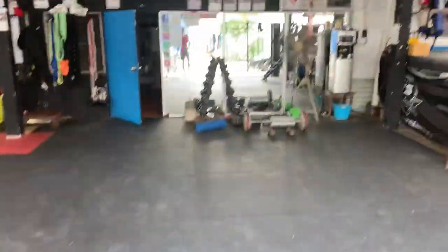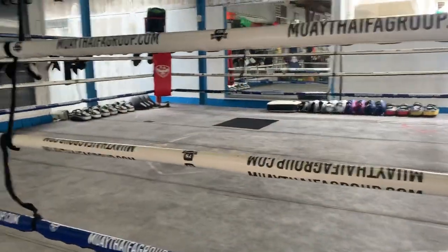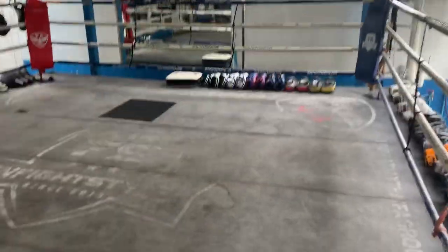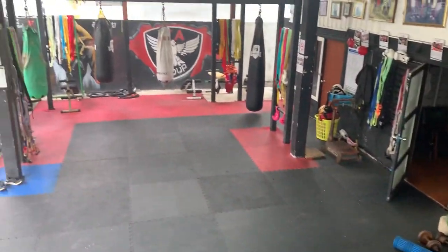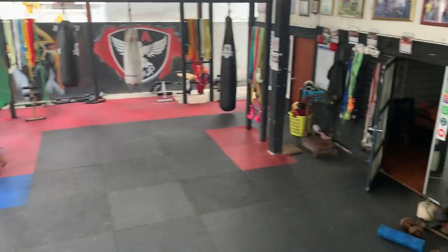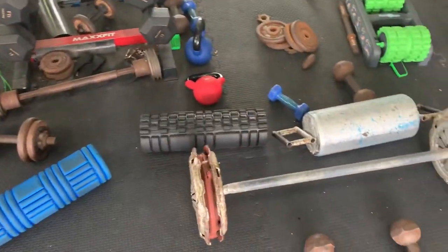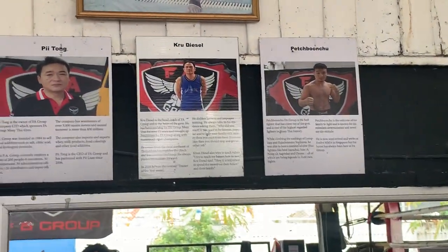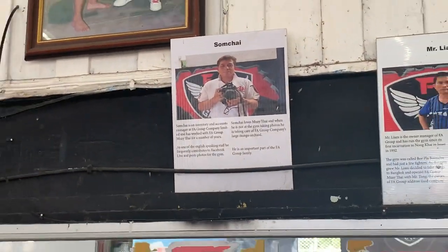So first come up, this is the gym. It's a pretty small gym area. A lot of work is done in the ring. I mean, it's almost half the gym size. Dripped out in in-fight style. Got some weights, some foam rollers, some bios of the fighters and trainers, Crew Diesel, Petch Boon Chu, some other guys. This guy comes a lot, takes pictures. Pretty cool guy.